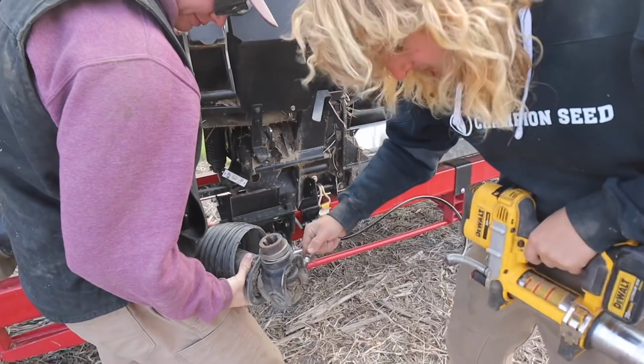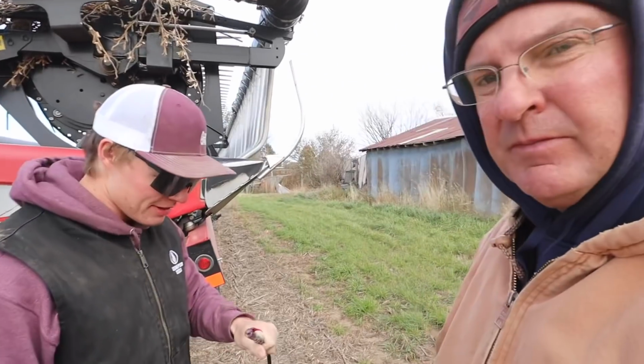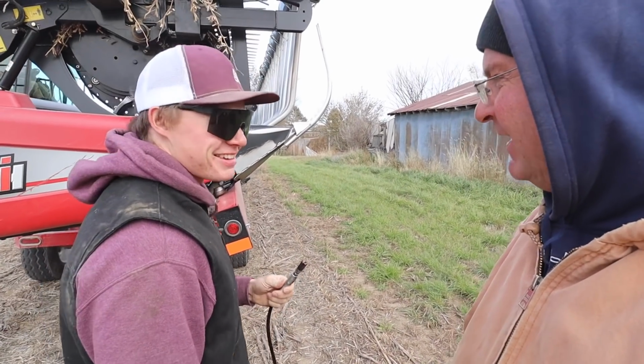We're getting ready to hook on the bean head. We got 3 fields left to do, but the boys are greasing the machine right now. Keeping this equipment well greased is very, very important. You know what's better than greasing enough? Not greasing at all. No, greasing too much.